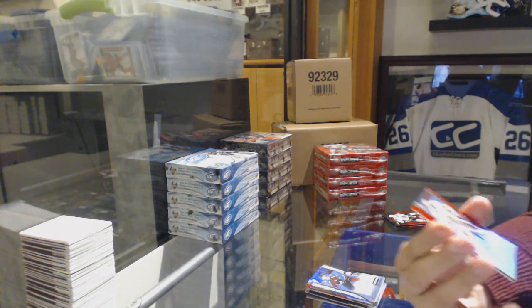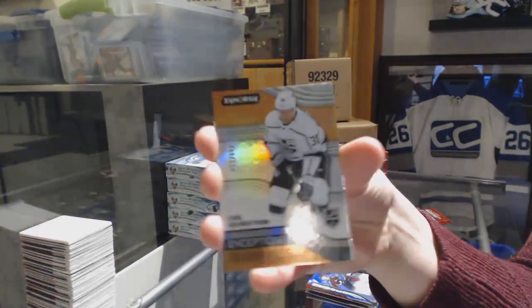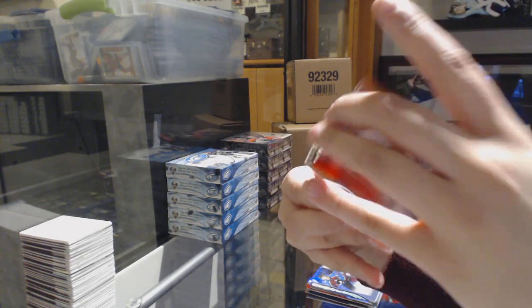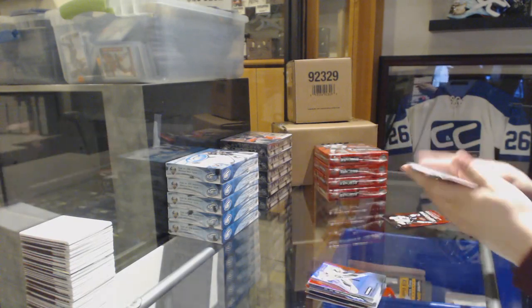Now I have four boxes to try and top that. Marc-Andre Fleury, red for Vegas. Exceptional Beginnings, number 2/399 for the LA Kings, Carl Grundström. And Impactful Performers for the Flyers, Claude Giroux. It really does. That is a very slick looking card.